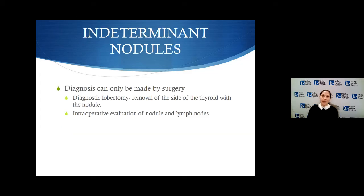Indeterminate, that gray area, nodules, we do get the genetic test, and then the genetic test really guides us to whether we should just watch it.